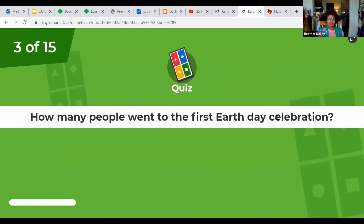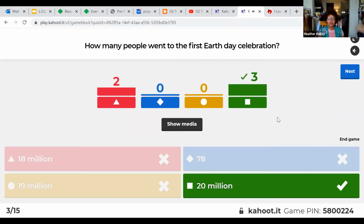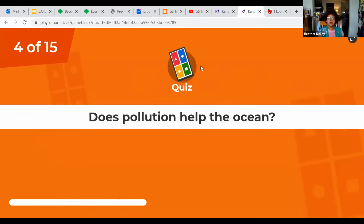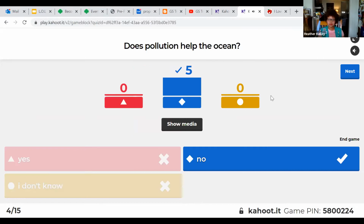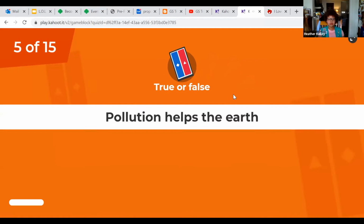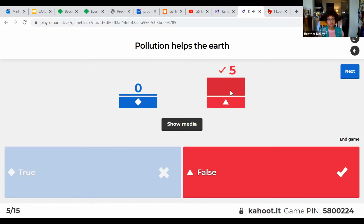How many people went to the first Earth Day celebration? 18 million, 19 million, or 20 million? The correct answer is 20 million. Ooh, Destiny's on a roll. She's on fire. Does pollution help the ocean? The correct answer is no. True or false? Pollution helps the earth. Correct answer is false.